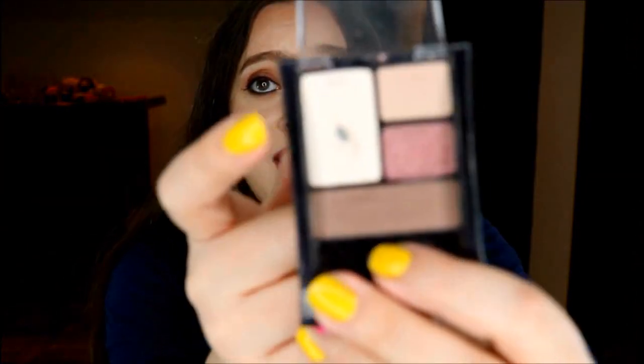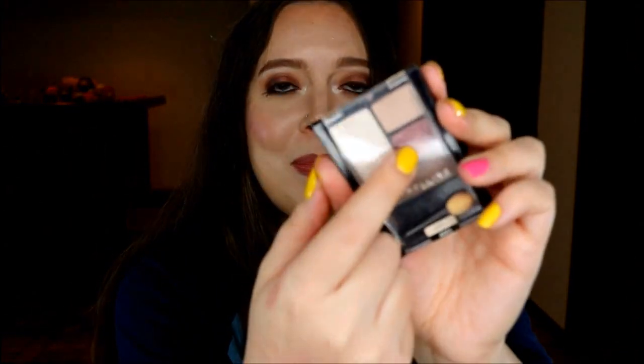And so this year I did hit pan on this shade here. But the shadow quality is just not great. I think it's probably just because it's so old, so I think it's really just time to get rid of it. It's just very chalky, and the color on this really, really beautiful pinky shade here, there's just no pigmentation anymore, and I remember it being quite pigmented back in the day, so I think it's just time to throw that out.